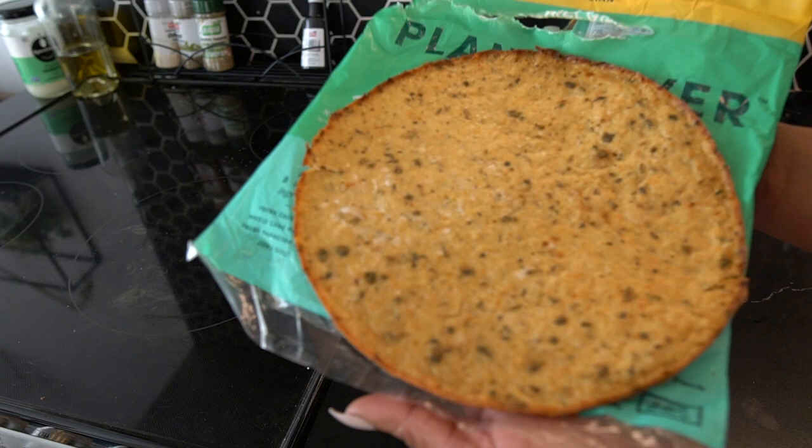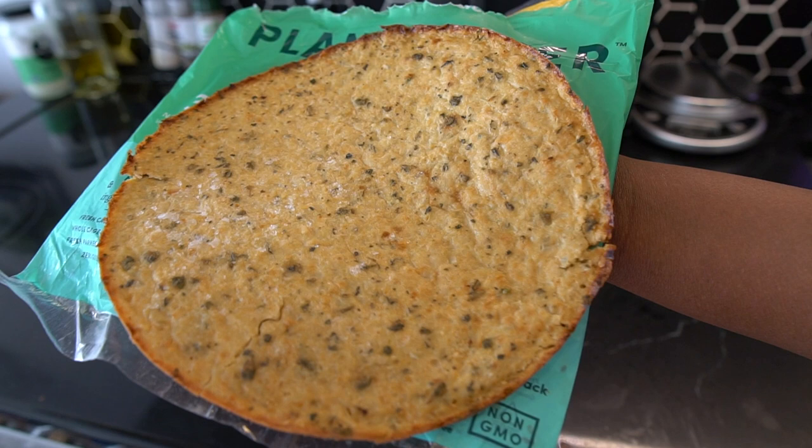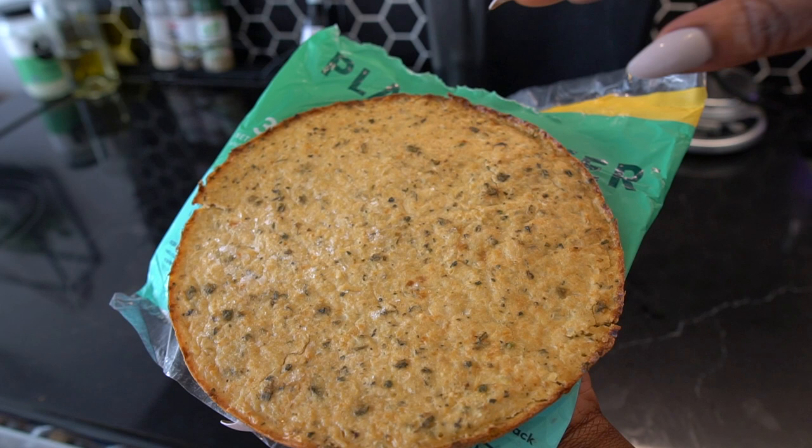So guys, I'm going to go ahead and make this pizza and I'll come back and let you know what it tastes like. Alright guys, so this is the cauliflower crust right here. You can see all the herbs and stuff in it. Smells really, really good. I actually don't have any sauce, which is a bummer. So I'm going to make myself a brunch pizza. I'm going to put this under the oven and get it crispy. Then we're going to do some toppings.